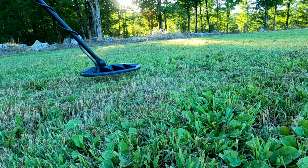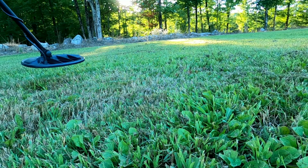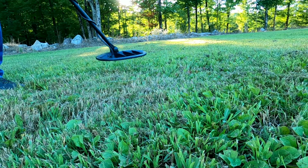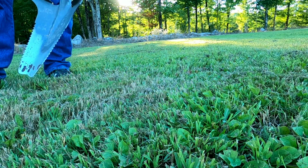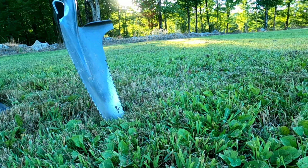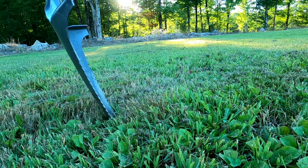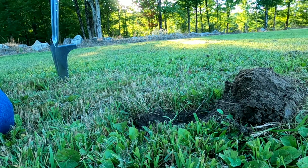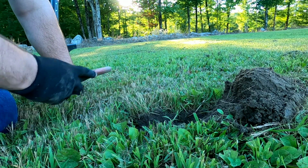So right here I have a pretty good mid-tone. Nice small target. So let's see what we have. Hopefully, I'm hoping it's a button. Let's get in here with the pinpointer.